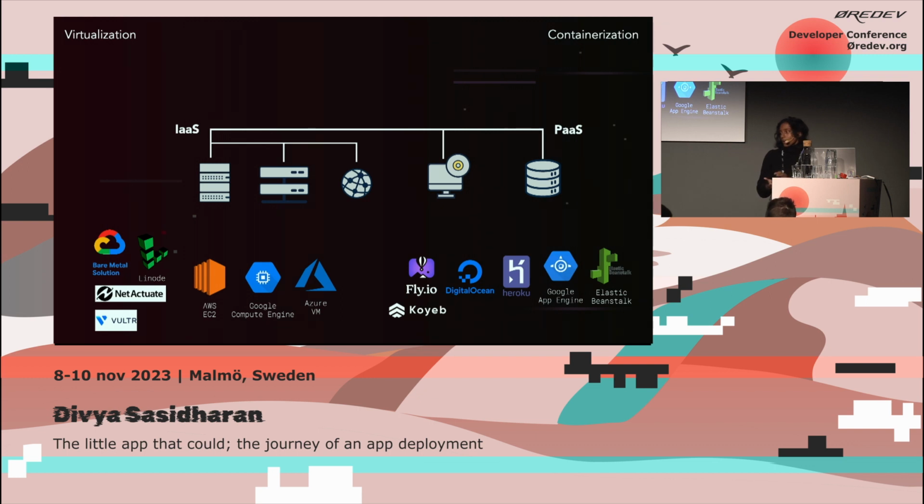So when we deploy apps, we have infrastructure as a service on one end, and platform as a service on the other end. And so when you deploy, you would have to think about the level of control that you want and what you have access to. When you think about virtualizing in the very traditional sense, you're generally dealing with the infrastructure as a service layer. And this is what gives you that level of control.